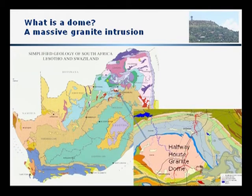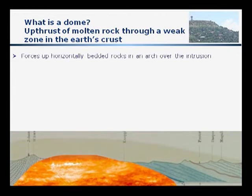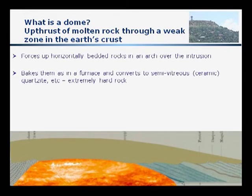Zooming in on the Witwatersrand again, we see the pink circular area representing the outcrop of the Halfwayhouse Granite Dome, with Northcliff on its southern boundary. Here we see roughly what that looks like. The granite dome thrusting up, bending the horizontally bedded layers containing the gold, and at the same time the heat from the granite metamorphosing that into glassy quartzite. The total upthrust probably represents a vertical displacement of about 7 kilometers.